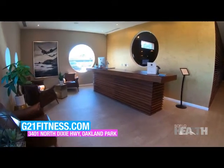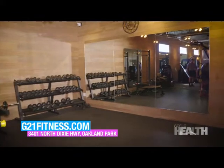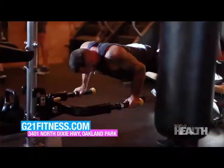Right when you walk into the doors, you can see that it's a beautiful facility. Tell me about the design and why you chose to go with this warm feeling design. One of the things everybody always complains about at fitness centers is the unwelcoming feeling, the intimidation of walking in. At G21, we never want that for you. We want you to come here and feel like you're in your own living room. That's the reason we chose a lot of organic elements to add the flavor at G21.